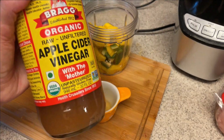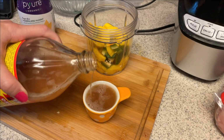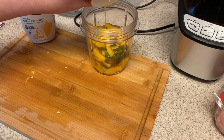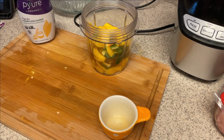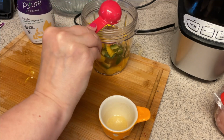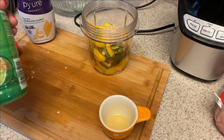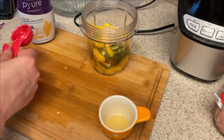And then we're gonna do a 1/4 cup of apple cider vinegar. You guys know I love to cook with apple cider vinegar. It's so good for you. So I am gonna put that in there. And then minced garlic. I'm just gonna put a heaping tablespoon of that. And then lime juice. It says to use, how much lime juice are we using? 2 tablespoons of lime juice.